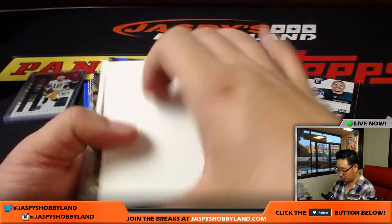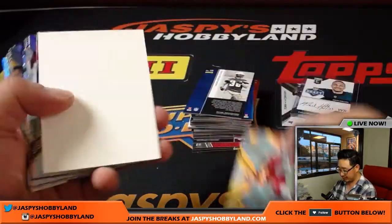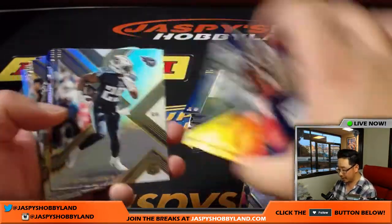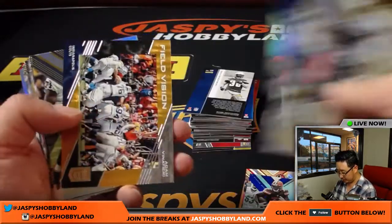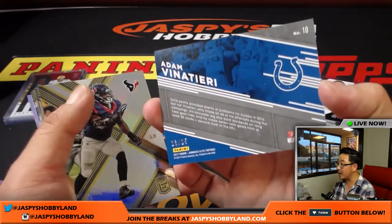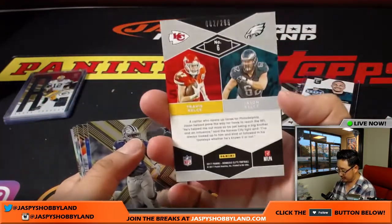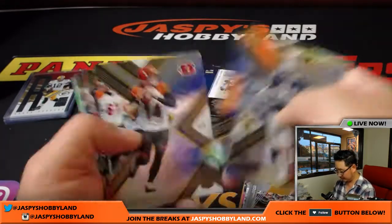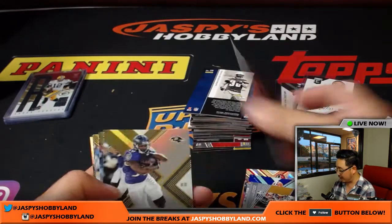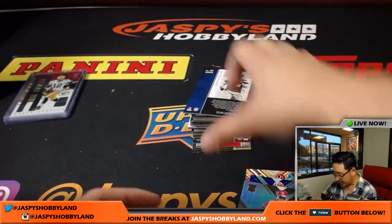And now we're looking for a relic. And we're looking for anything low number. J.O. Cheeson to 99. Terrell Pryor Sr. to 11 for the Redskins. Field Vision, Adam Vinatieri to 25. Family Ties, 82 out of 299. More Family Ties to 99. Peyton Manning, Eli Manning. Cheeson again to $4.99.